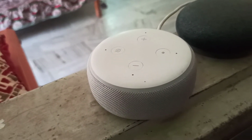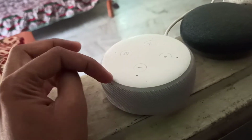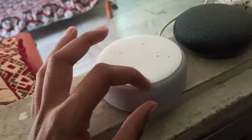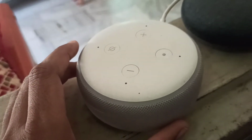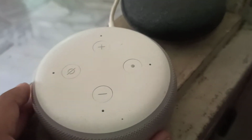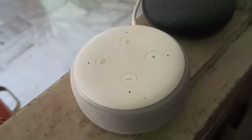Today we are going to let you know something about this great Alexa device, how you can know why it's blinking a green light over here. Many times it happens with us, and it has happened with me too, that we wonder why this light is blinking and what that Alexa device wants to tell you. I'm going to tell you how you can check all these things and what they are.